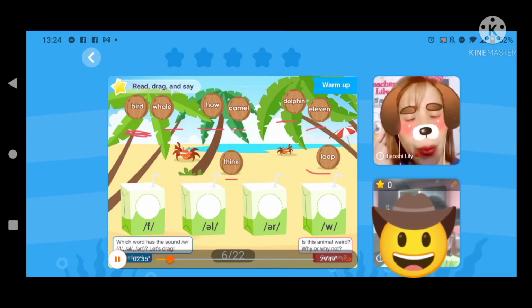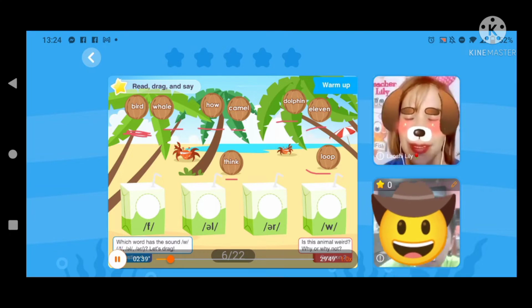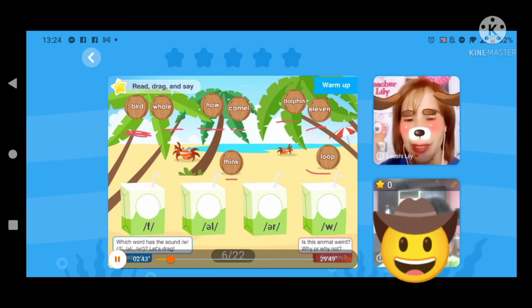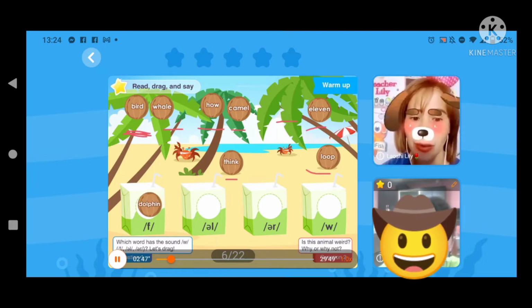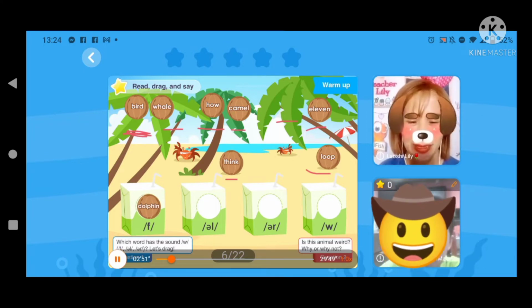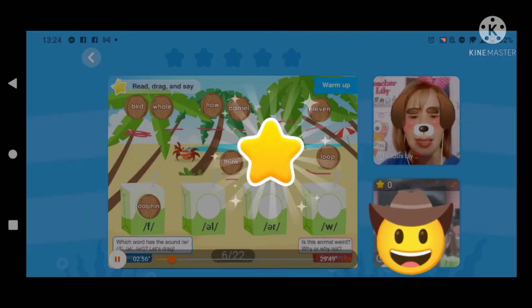Okay, what word does have the sound? What do you think? Dolphin. Okay, dolphin. Can you drag the coconut? Yay, very good. Good job. Okay, I'll give you a star. Very good. Now, the second one.